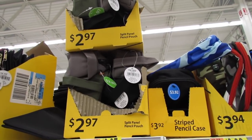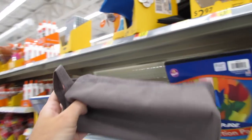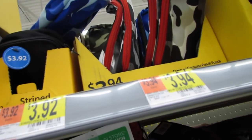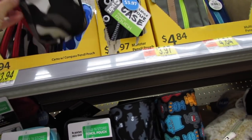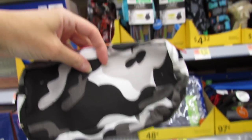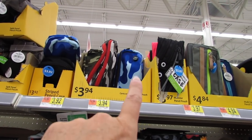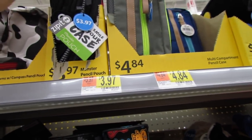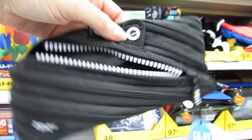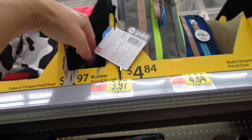For $2.97, there are some split panel pencil pouches. And they're in colors like gray and khaki and black. They look pretty nice. They're pretty masculine. And then a camo with compass pencil pouch for $3.94. This feels pretty sturdy. They also have it in a khaki traditional camo and a light blue and bright blue camo. And then we have some more Zippet pencil pouches. I just love these guys for $3.97. And I'm mostly seeing pink and black up here.